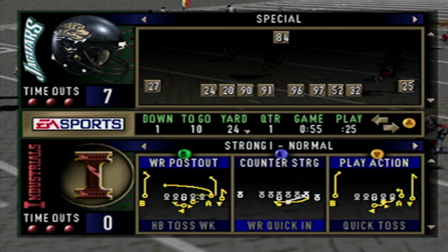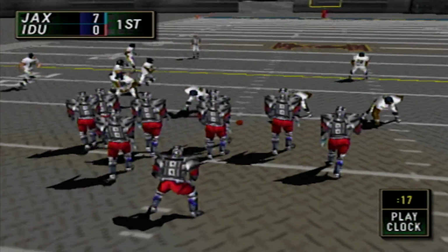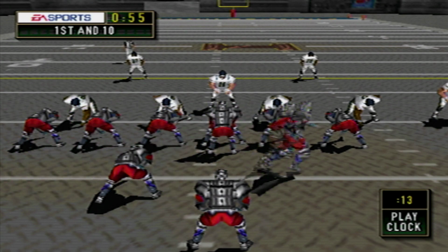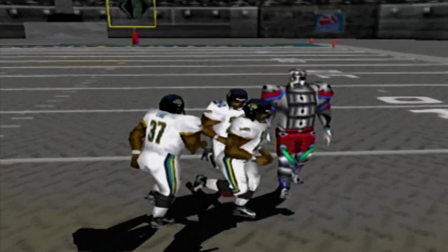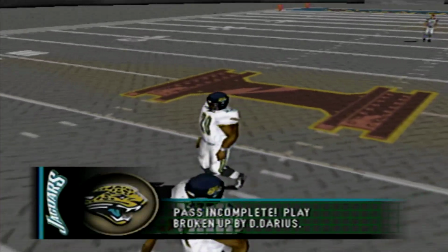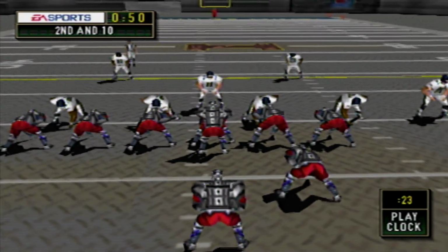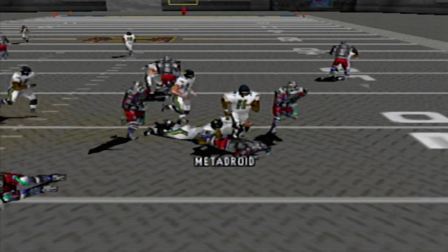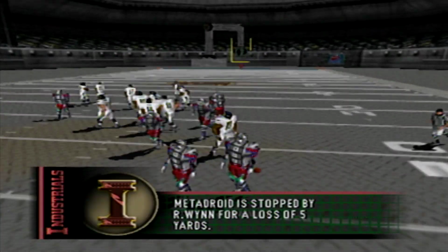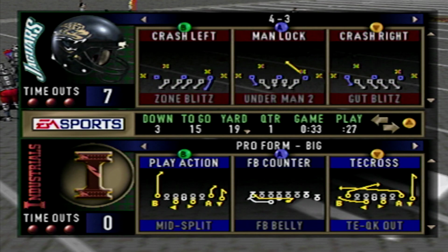First and 10. Throws right. Second and 10. Ball on the 24-yard line. The defense filled all the gaps and the runner had nowhere to go. Third and 15. Ball on the 19-yard line.